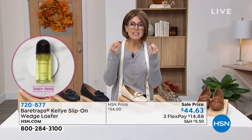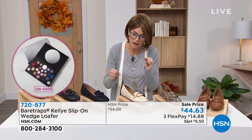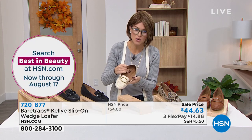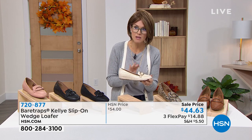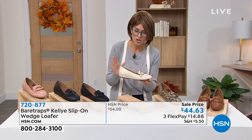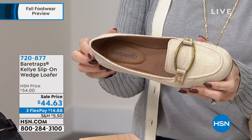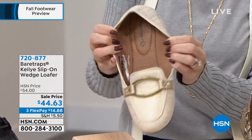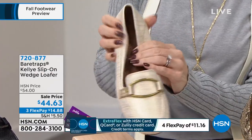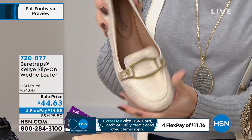But yes, the lines on our feet, we have curves, we don't have flat feet. And even if you do have flat feet, you need some support and some cushion. So I love the idea this has a little hidden wedge. Maybe you're somebody like me and you like a little extra lift because you're petite. I love that it is hidden in here and you've got that beautiful Bear Traps signature comfort on the inside. This is also really flexible material, so you're not worried about anything being stiff. I would assume there would be very little to none break-in period.